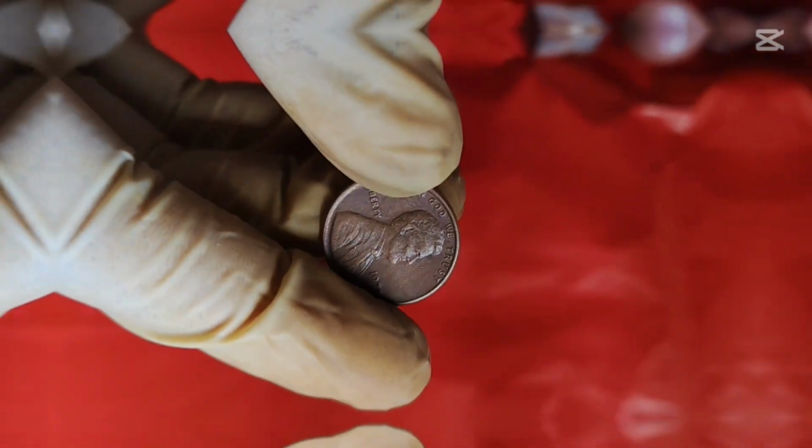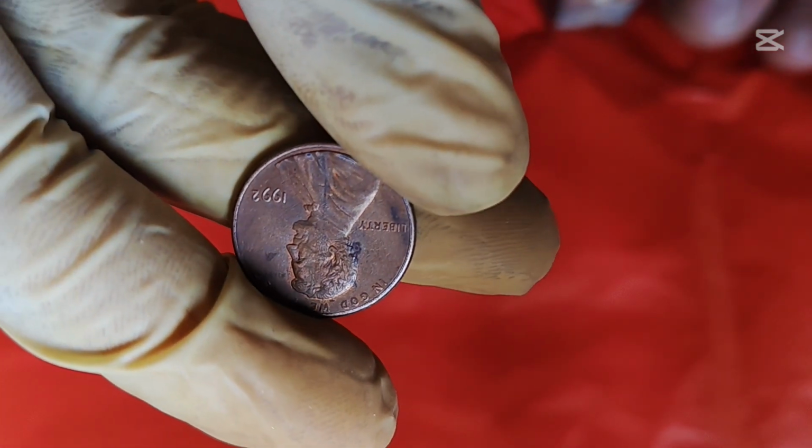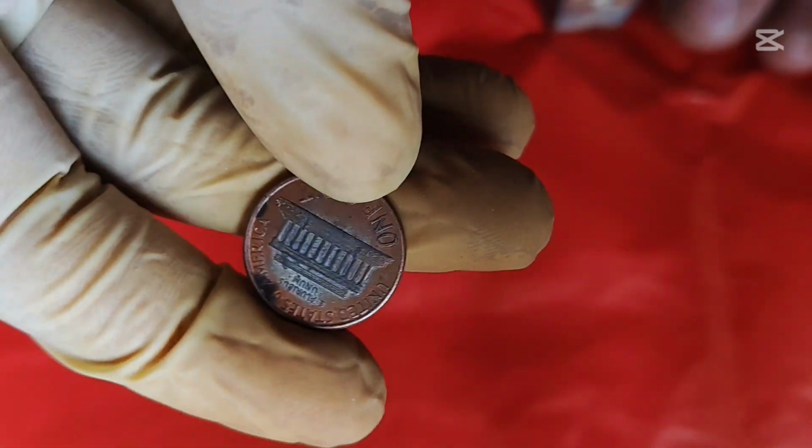We uncover hidden treasures in your pocket change. Today, we have an incredible find that could make you rich overnight.